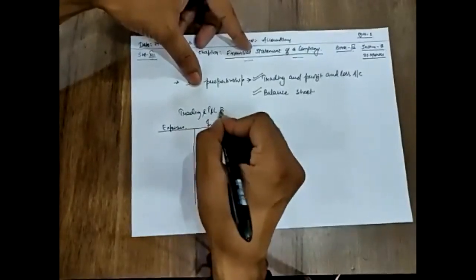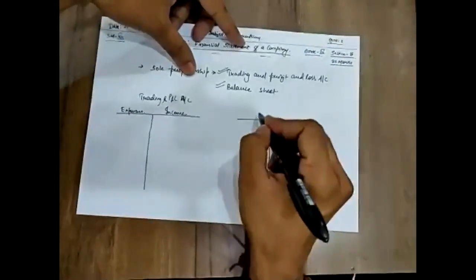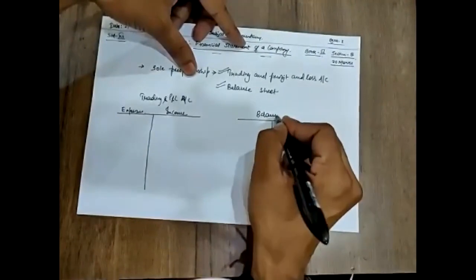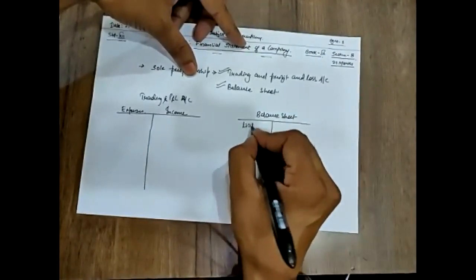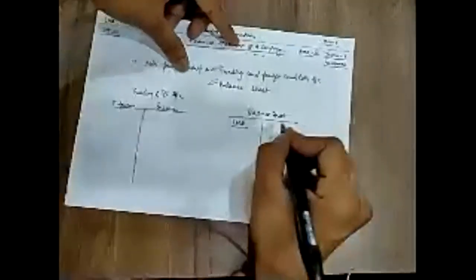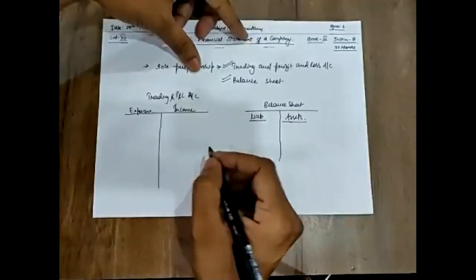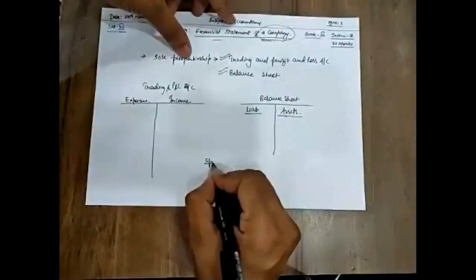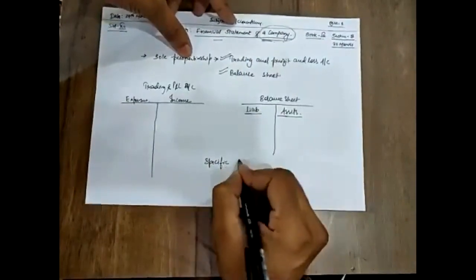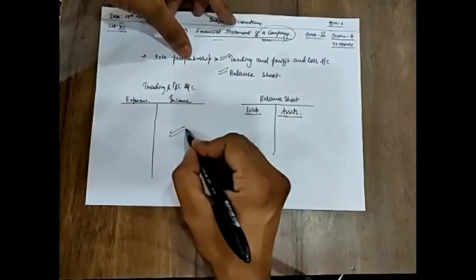And we have studied a balance sheet also in a T-shape. This is the liability side and this one is the asset side, right? But in case of financial statement of a company, there is a specific format for both the things, for statement of P&L as well as for balance sheet.